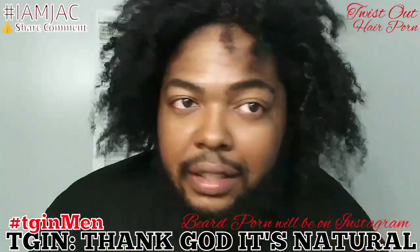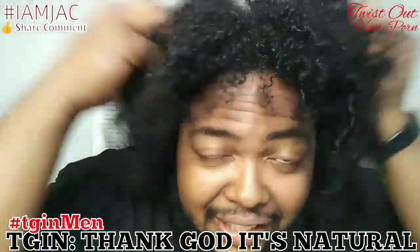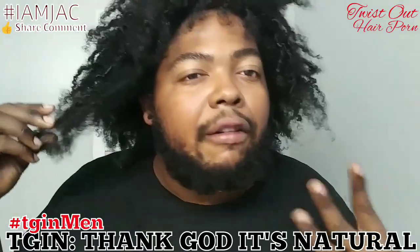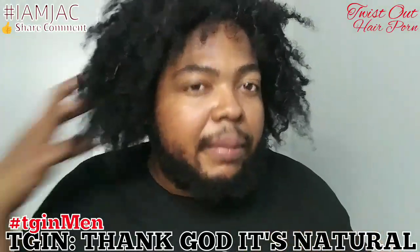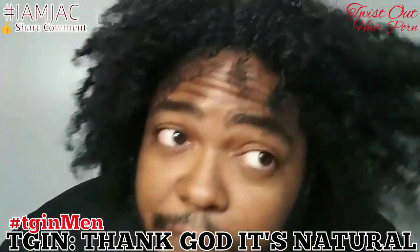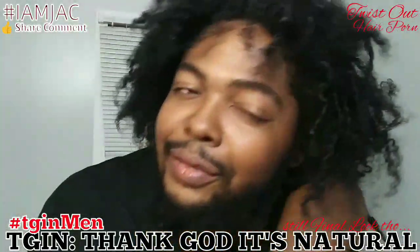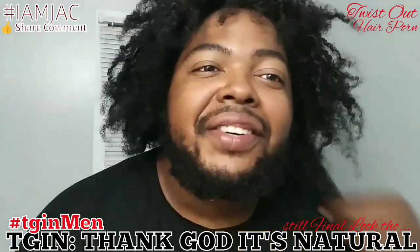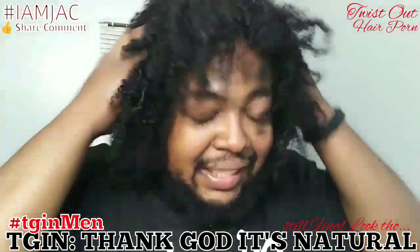But let's get back to this look. Now, this is how my twist out came out. This is after about 4 days of it being in a protective style. So it being this full and having all these curls and all this great texture, I'm liking that. And so this is how it looks.